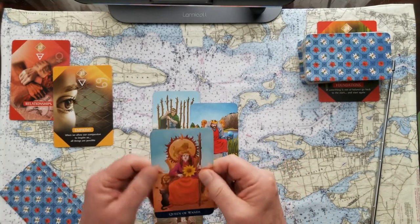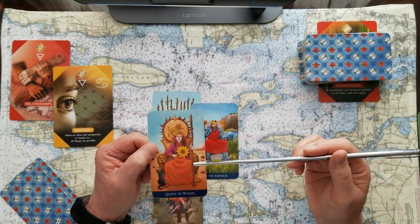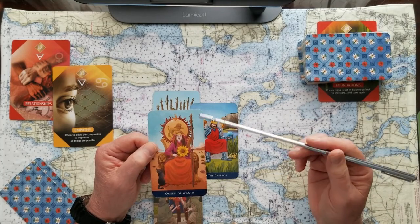The near past of this reading is the Queen of Wands. Same card as we had in the other reading. It's interesting. The Queen of Wands is the force that's making this plan move forward.